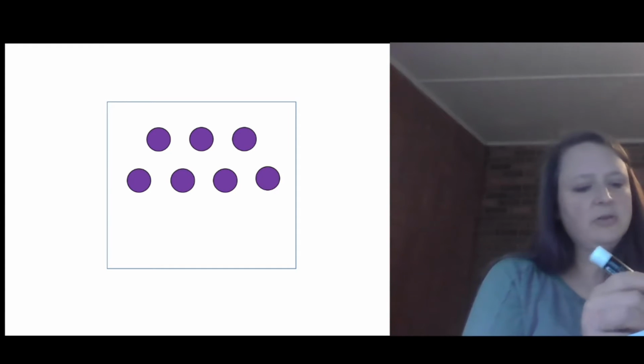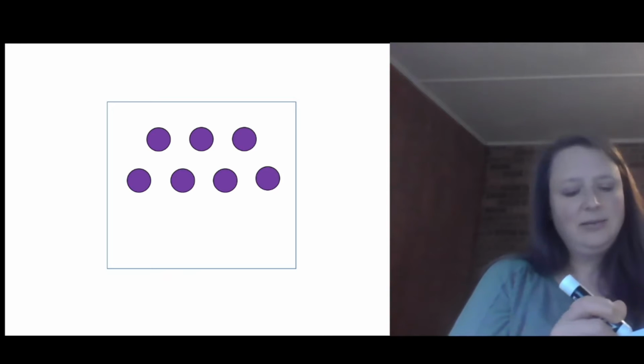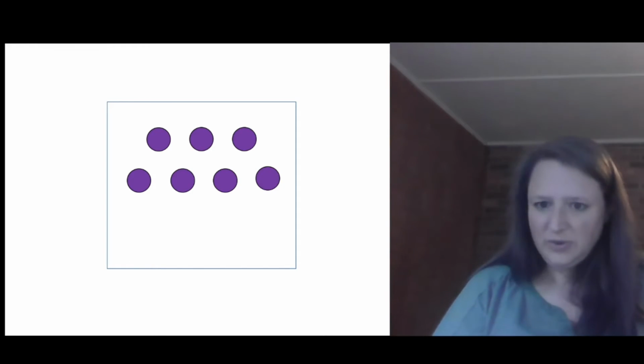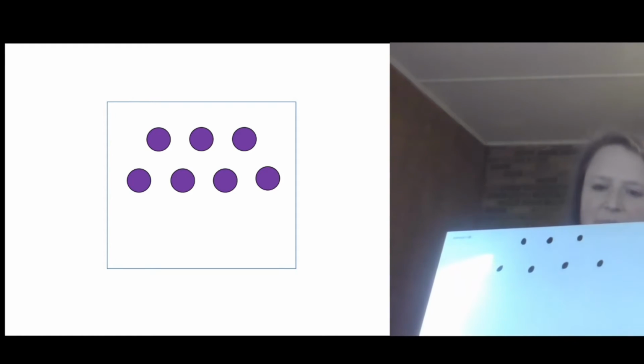7's a little harder than 1, 2, 3, 4, 5, and 6 because we don't typically see dice that have 7 dots on them, do we? We don't. Typically, games use 1 through 6. Now, there's some that use bigger numbers, but most of them are just 1 through 6, so it's not as common. All right, so what's another way that you saw 7?